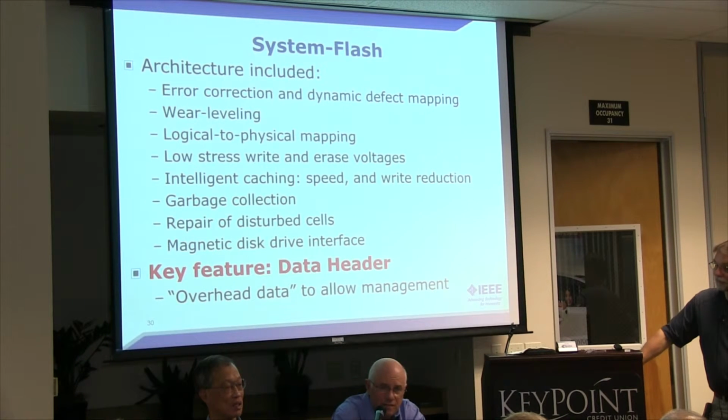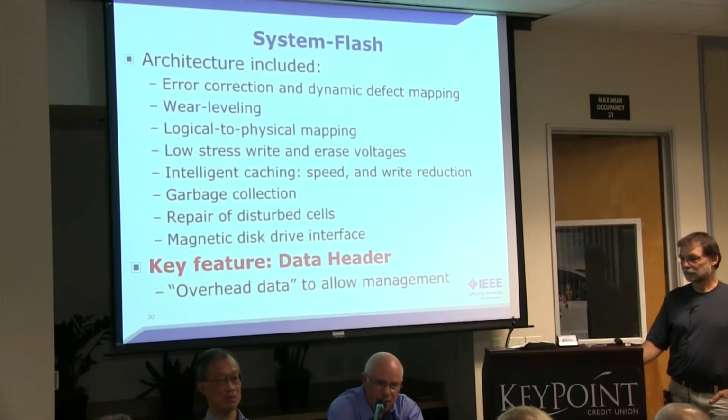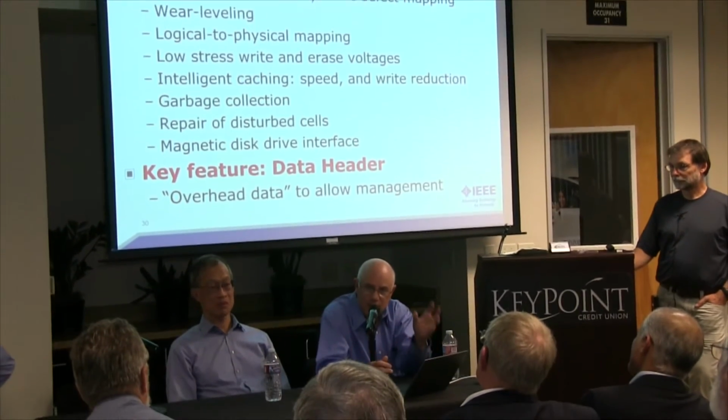So it was really a disk drive-like architecture with a disk drive-like controller, but it handled flash memory because we knew what flash required, and the controller guys really didn't know. And the system guys, the host guys that were going to use system flash, knew nothing about flash memory, and to expect them to implement in their PC or whatever, PDA, the Newton or whatever, to expect them to know what they needed to do in order to manage our flash memory, it was very clear that it was not possible. So the data header I talked about, we can move on to the next one.